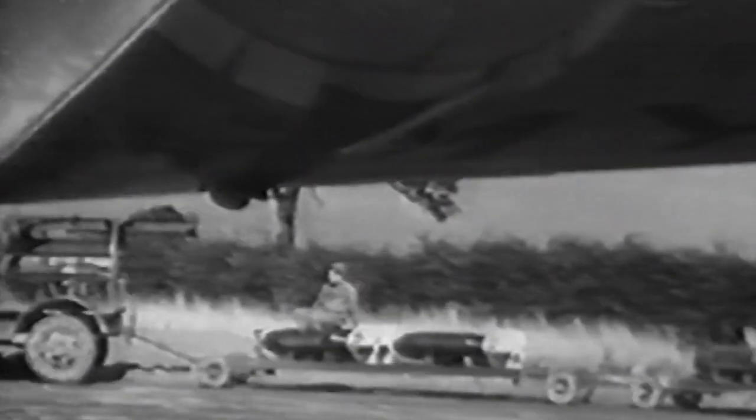A precision bomber at 30,000 feet and up. A combat plane at any level. The firepower of a dozen or more high-rate .50 caliber machine guns. A bomb load of 3.5 tons.